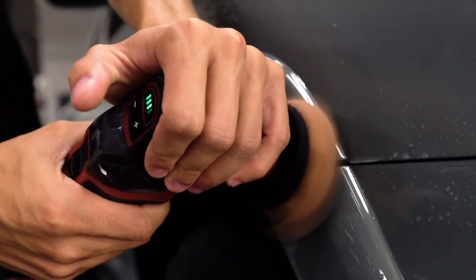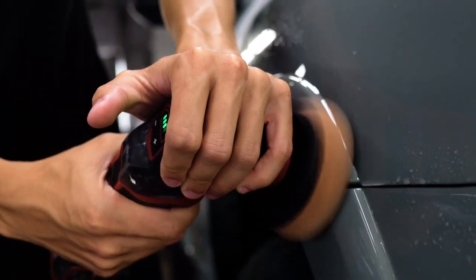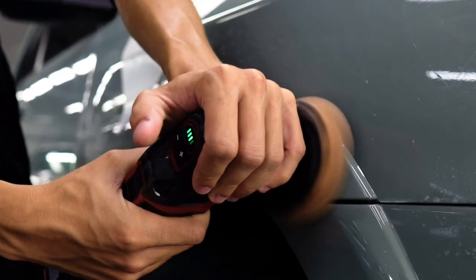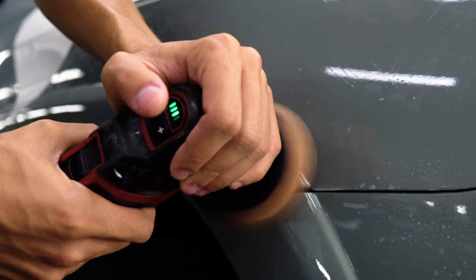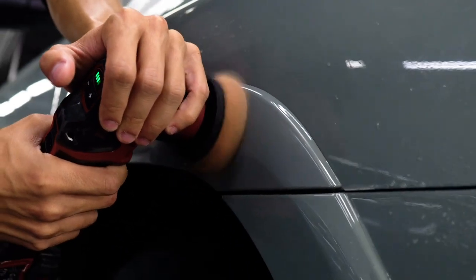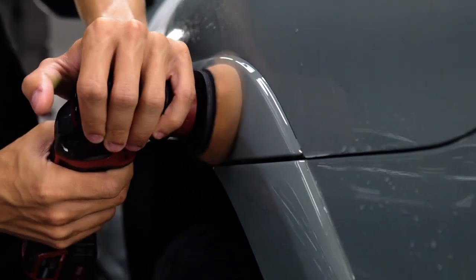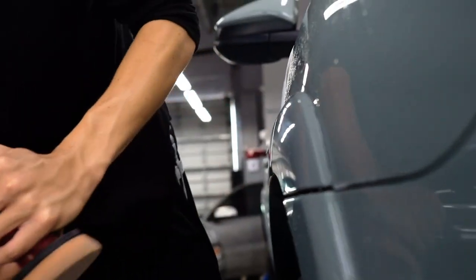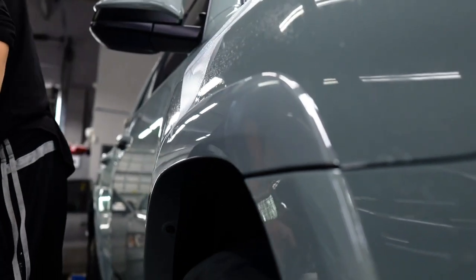So before we put the fender flare, we're actually getting some of this paint correction process done. This way we encapsulate the finish with the highest gloss possible and with as little defects on the paint as well. Here we have our Ser. He's also helping us polish the 4Runner before we put the paint protection film on.